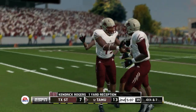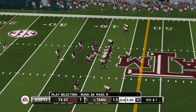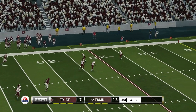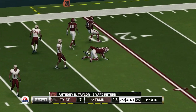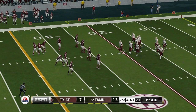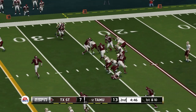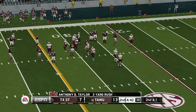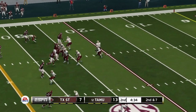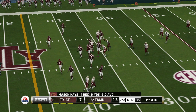Complete. Brought down. Nothing doing. Man awaits the snap. Wasn't breaking that tackle. What a hit. In a game that's this close, you can't afford to waste possessions. Brought down at about the 27-yard line. He's tackled right around the 36-yard line. First down.